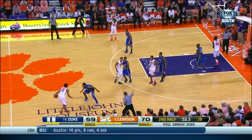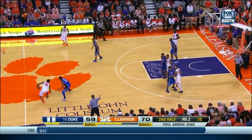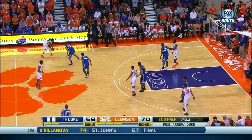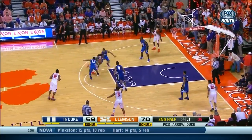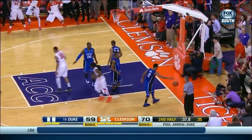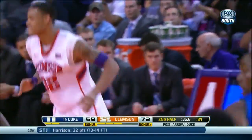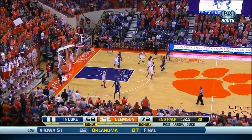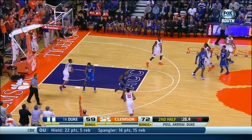Harrison with 20 to shoot. Well, Duke not fouling, so Hall now with 10 on the clock. What a huge, you use the term bounce back in the open. And that puts an exclamation point on a huge Clemson win. Cook, front rim miss. Final 30 seconds.